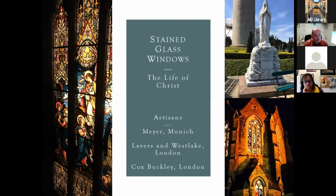Meyer of Munich, famous stained glass studio in Munich. Basically, it was like the IKEA catalog. You looked up whatever stained glass window you wanted. You picked it. You gave them dimensions, and the window arrived, if you like, in the post. But that doesn't undermine the fact that they were very fine windows. Lavers and Westlake, the same Westlake again, and then Cox Buckley, who did quite an amount of work on the chapel.